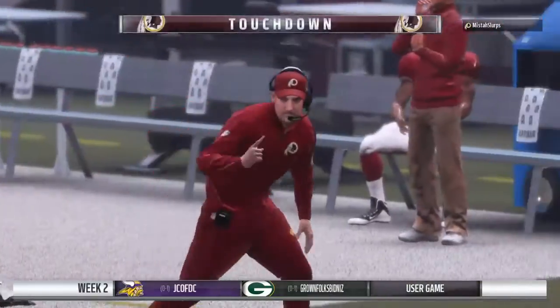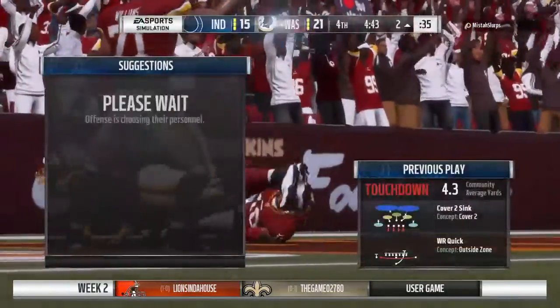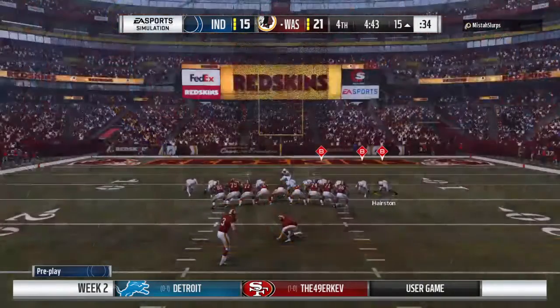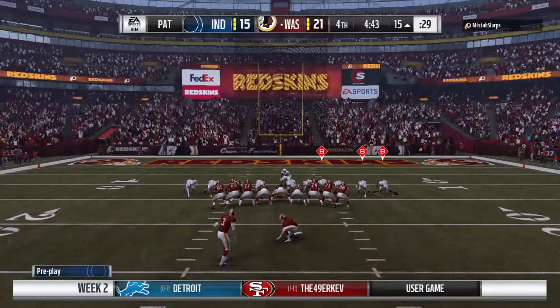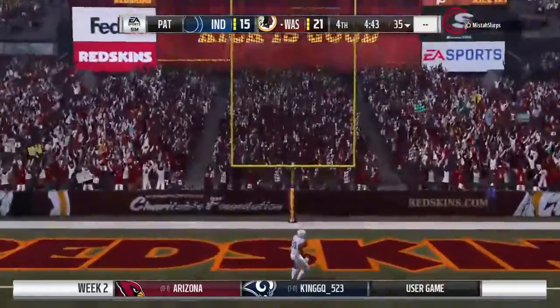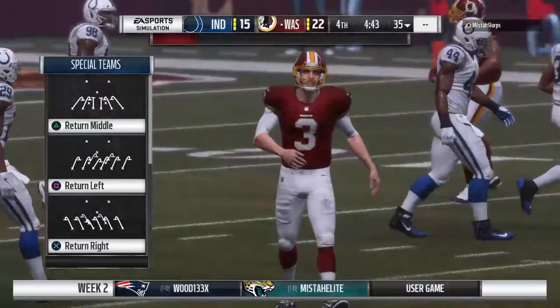Goes into the end zone for a Washington touchdown. Paul Richardson, his first touchdown of the new season. And the Redskins are going to take the lead. Extra point good by Hopkins. And they will take a 7-point lead.